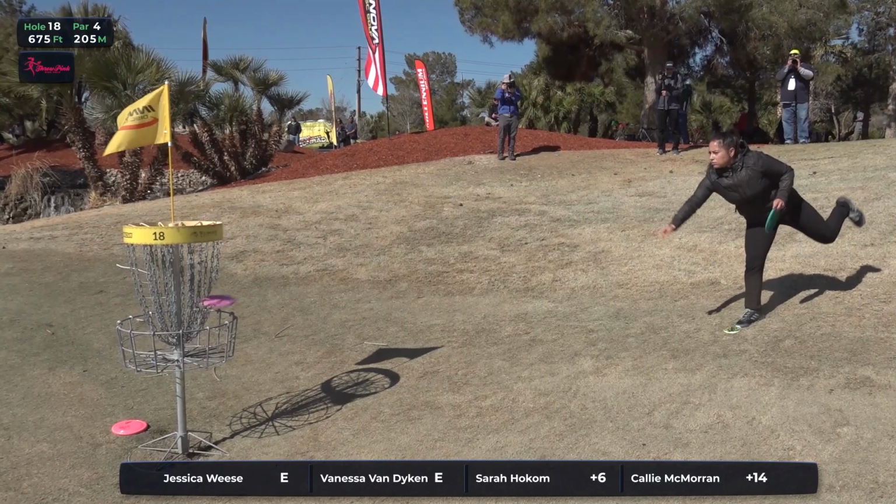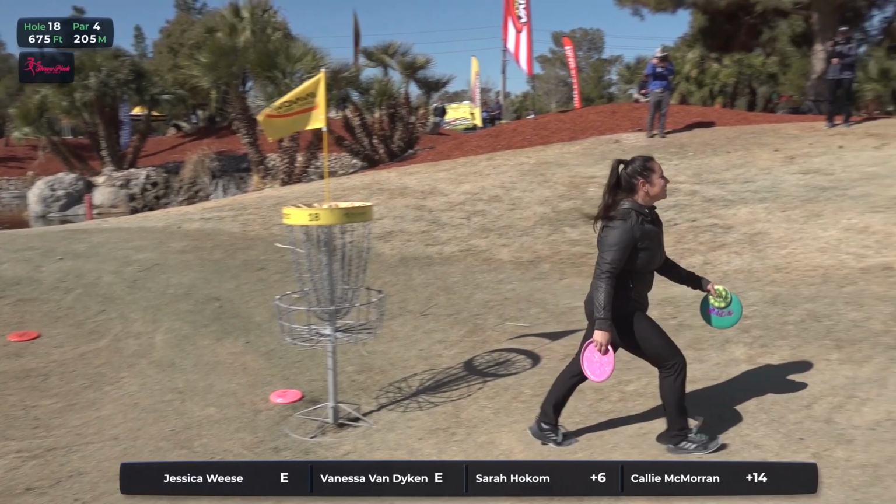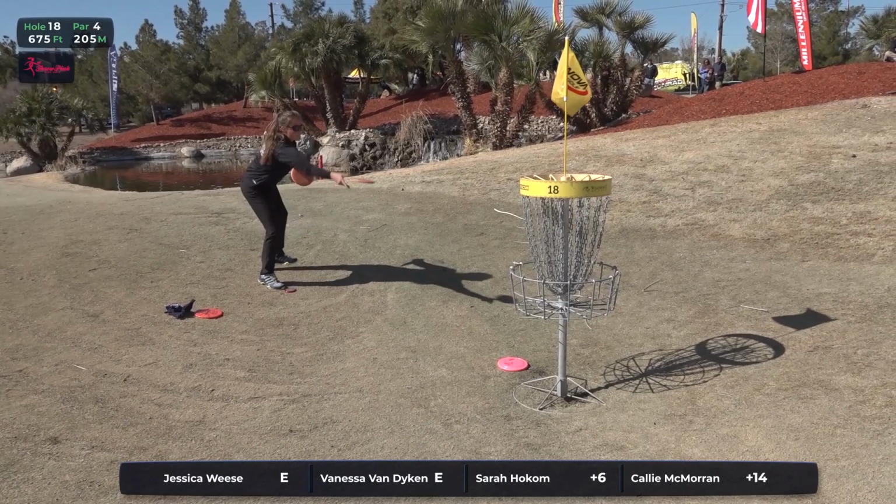And that's very impressive. A bogey-free 5-under for Vanessa. That's probably going to jump her quite a bit in the standings.